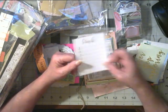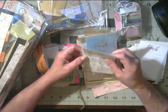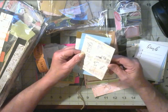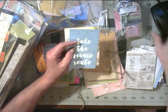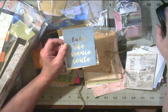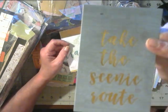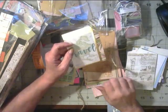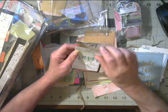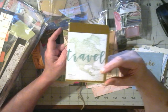So, I'm sorry about the glare, guys. I don't know why it's glaring. Okay, I got a seamstress card here. Give me 1 second. Okay. This is take the scenic route. Oops. And this says travel. That's a real nice one.